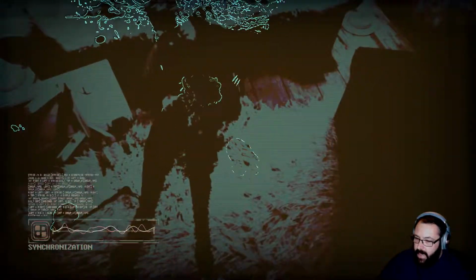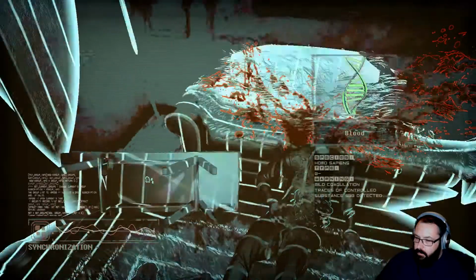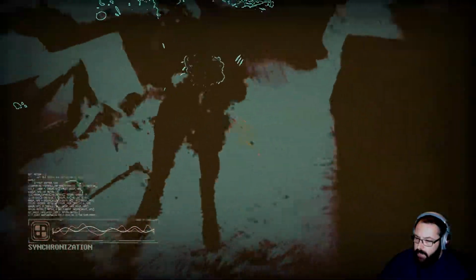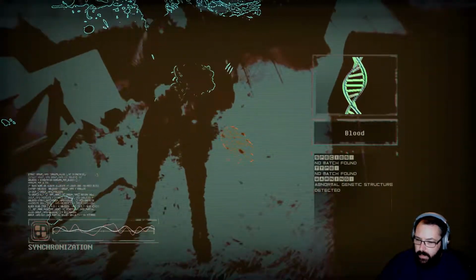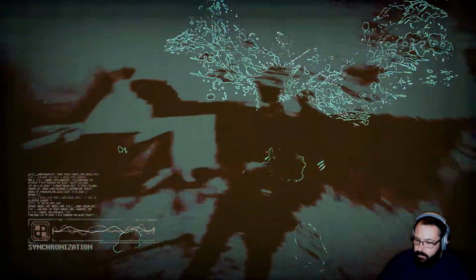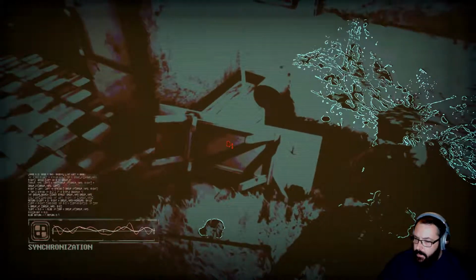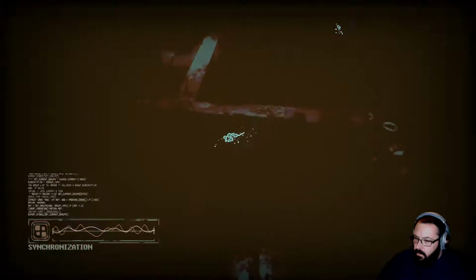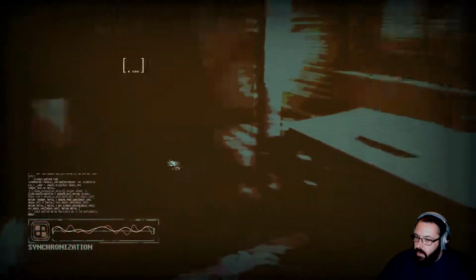See, we've already scanned everything. So it's B negative there. No match found. Abnormal genetic structure detected. What's on the B negative? No match found. Okay, so we're going to be following the abnormal genetic structure blood.